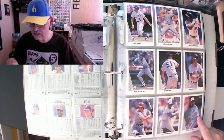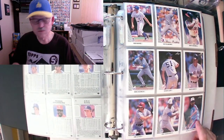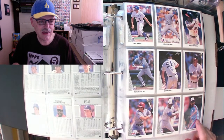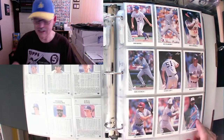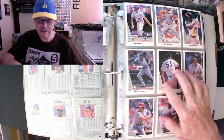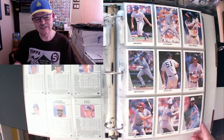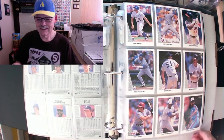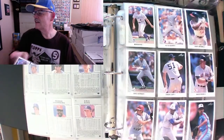and Dennis Martinez. I have an error card that shows Dennis Martinez on it, but it says it's an Edgar Martinez card. So I have it in my Edgar Martinez collection, but it is definitely an error card because it shows Dennis Martinez on the front of the card, but the card is labeled, not this set, and it says it's Edgar Martinez. And I looked at that when I saw that, I'm like, that's not Edgar Martinez. That's Dennis Martinez. Somebody didn't do a good job in the editing. But it's nice to have that, that's for sure.